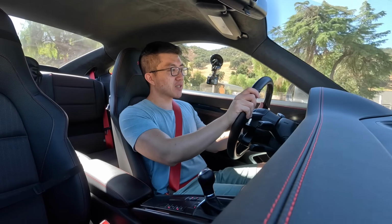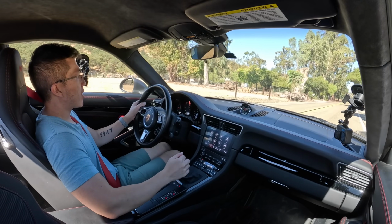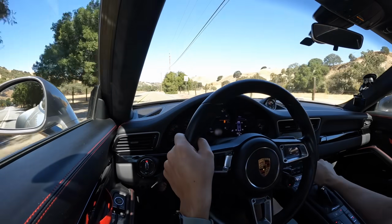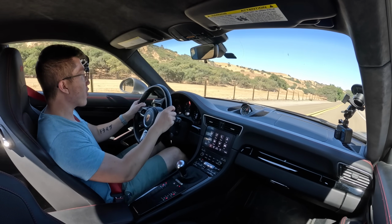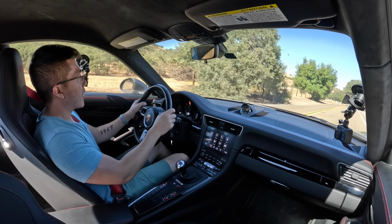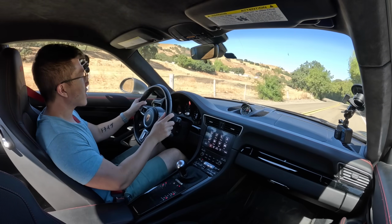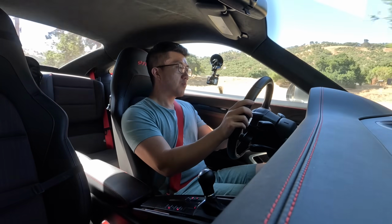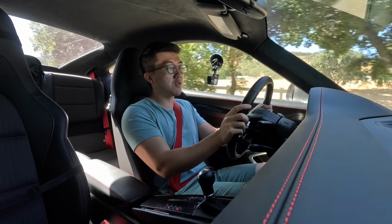I think the rear axle steering really does make a huge difference. One more straight line pull. Long gearing as well here, but I feel like this engine makes use of it a little bit better because it's more powerful, because it has more torque. That being said, again, this is tuned. A stock Carrera T technically makes a little less power than the GTS 4.0.